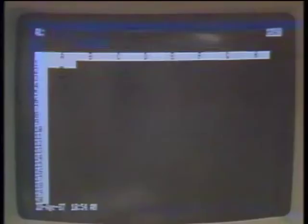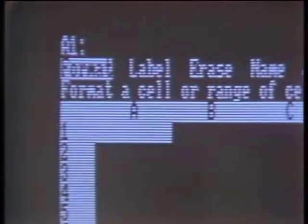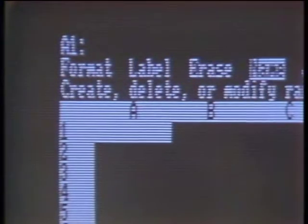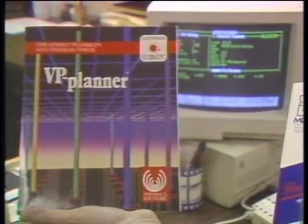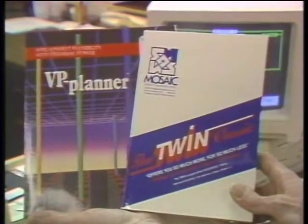This is a computer spreadsheet screen. This is a computer spreadsheet screen, and so is this. If they look similar, that's part of the reason for a sudden increase in lawsuits between software developers. Lotus, best known for its 123 program, is suing Paperback Software over the similarity of its VP Planner program, and Mosaic Software for its twin spreadsheet.